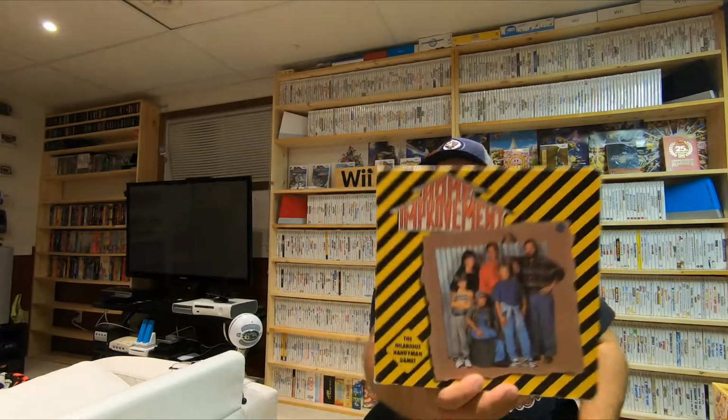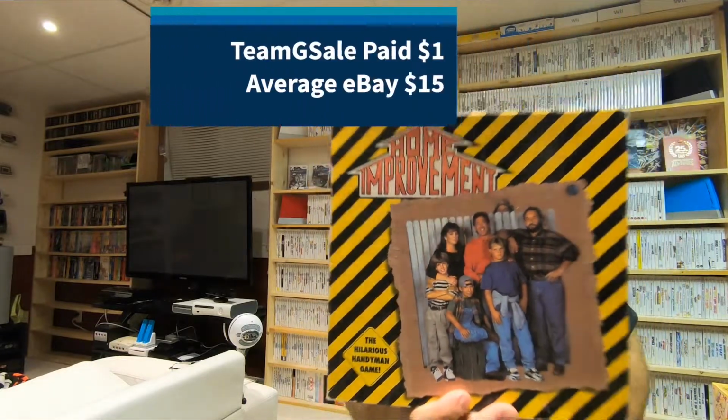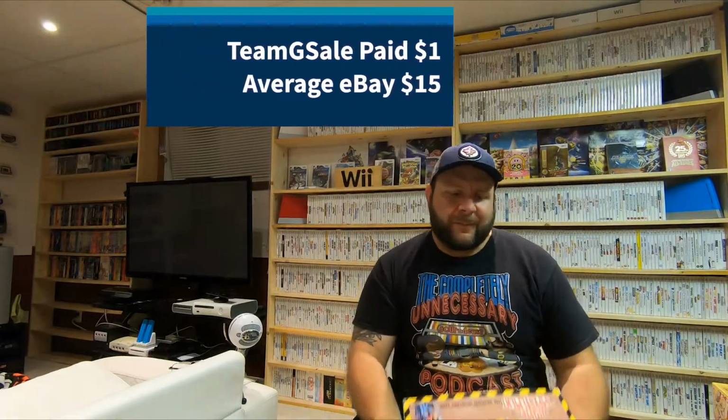At the same garage sale, I got a board game I already have for $1. And this is the Home Improvement board game. I already own a copy. I have played it. It's not a super fun game. That being said, I'm hoping to take it to the convention and maybe sell it for $5, for someone who may have liked the show and wants to try it out.